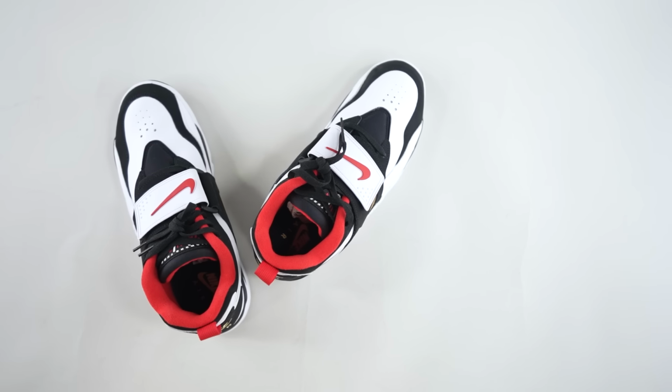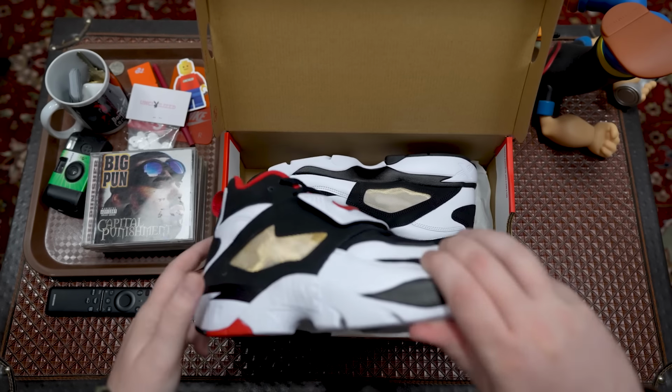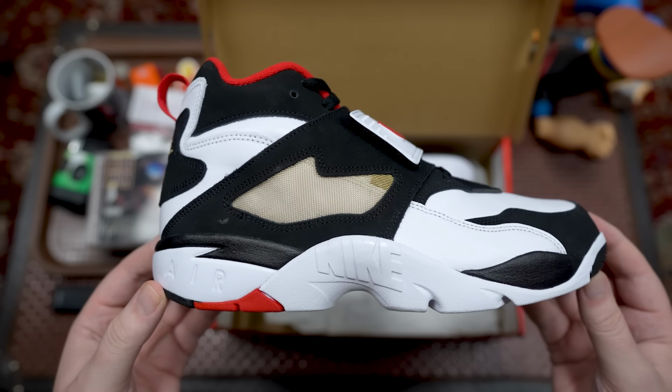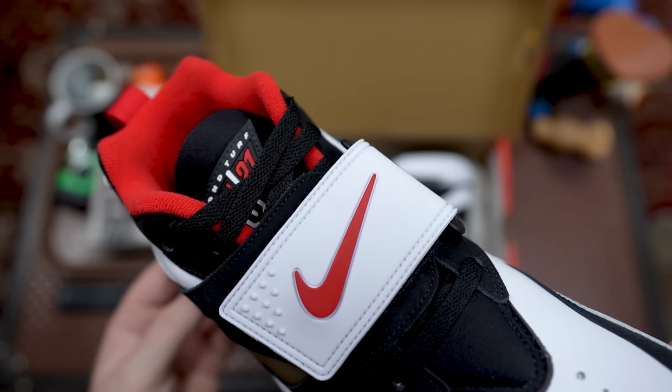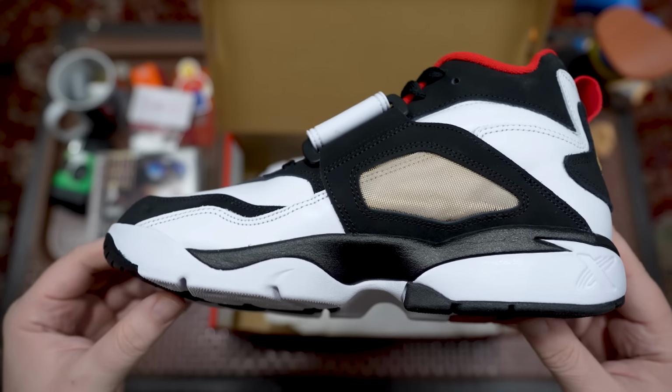There's just so much nostalgia. It's such a classic. And right out of the box, that's exactly what you feel. It's exactly what I feel anyway. And I gotta say, they did a really good job with these. The leather is even better than I expected. Nice and soft to the touch.